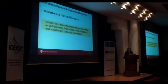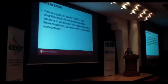So, one last one: science is a human endeavor. Because we are people, it is subject to human interpretation and also human creativity, which is not a bad thing. But it can be biased by what we already know. So it's theory-laden. What we already know and what we see about the world influences how we interpret that data. That's the subjective piece. And it's also socially and culturally embedded, meaning it might be a bit different depending on the culture or society that you come from.